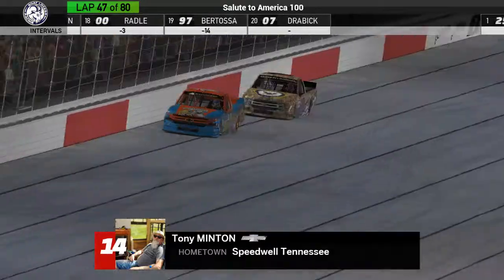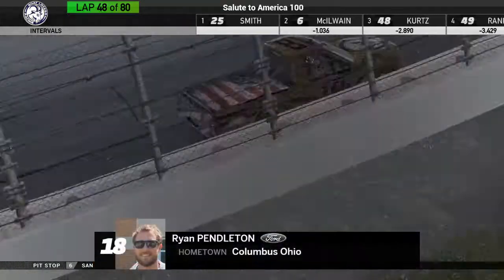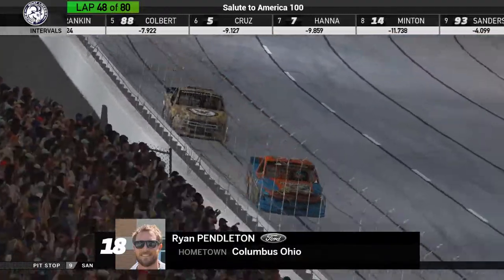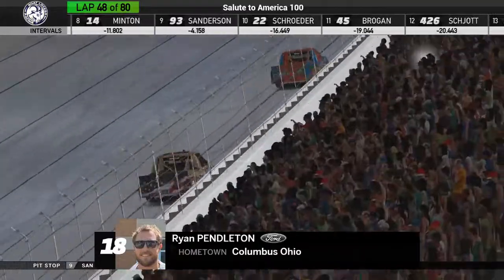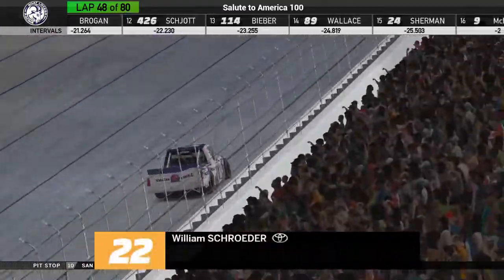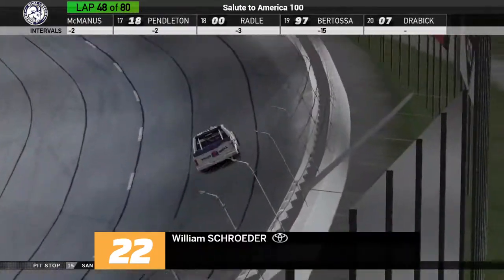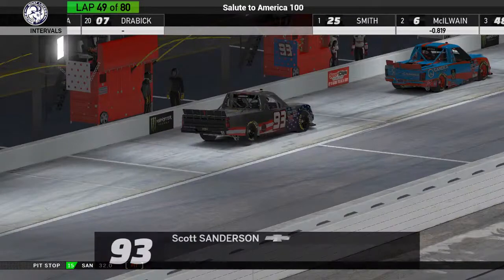Yeah. And behind him is Ryan Pendleton, that 18 truck. He is 8 laps down and has got him another Darlington stripe there. And right now, William Pianoman Schroeder sitting solidly in the top 10. So, I know he's had a little bit more of a difficult night. And looks like Scott Sanderson, the 93 truck, is on pit road. I don't know if this is a strategy play at this point in time or what's going on.